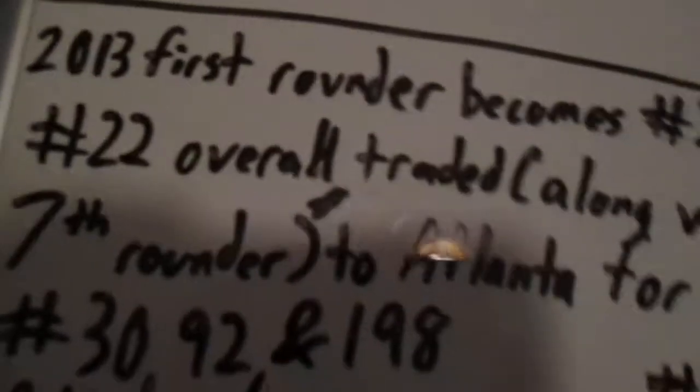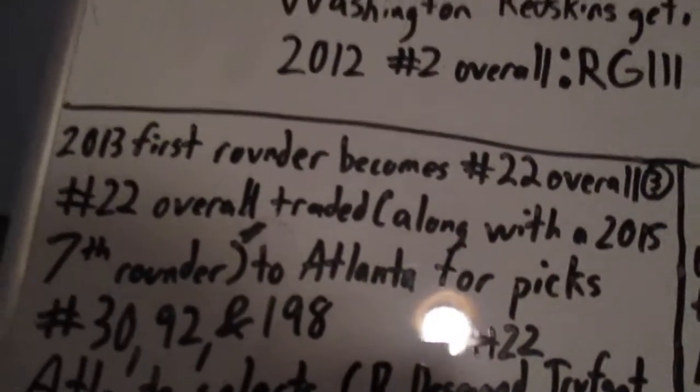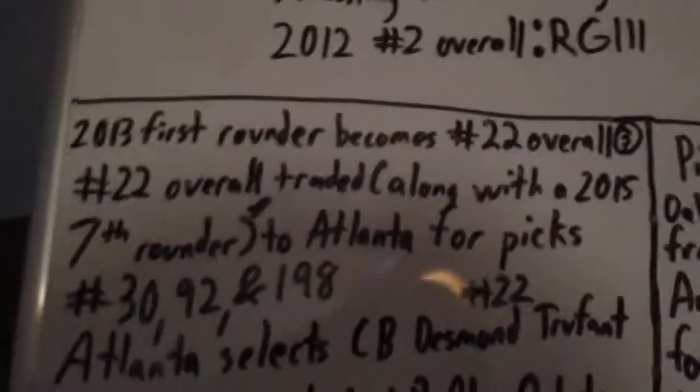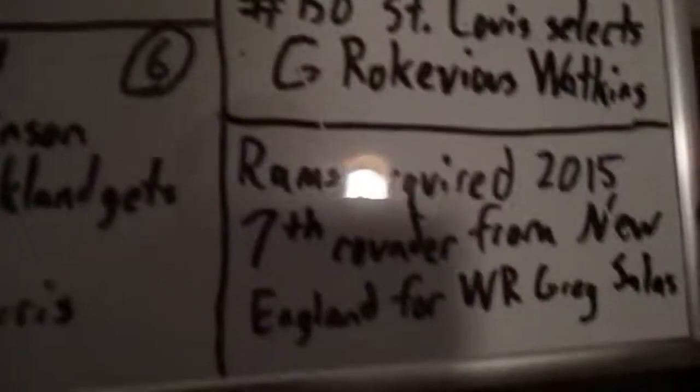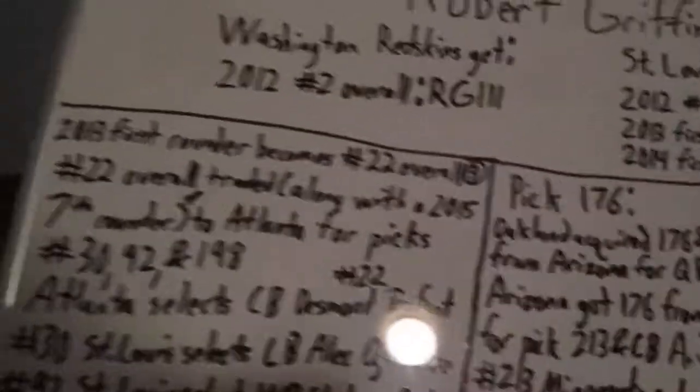Now, you might see this little star here. The 2015 7th rounder was actually courtesy of the New England Patriots, and with that pick, they had acquired that pick from the Patriots in exchange for wide receiver Greg Salas, who really didn't pan out into much of anything. He was just kind of there.